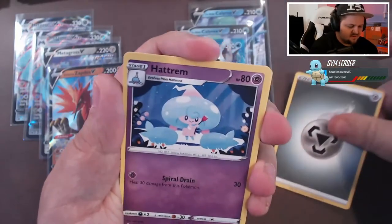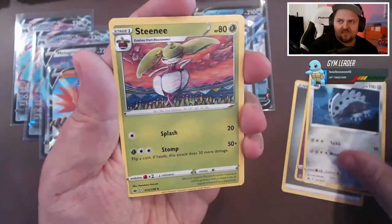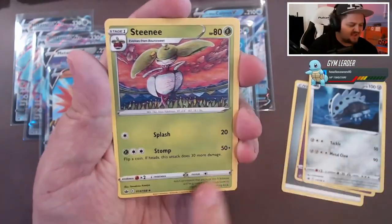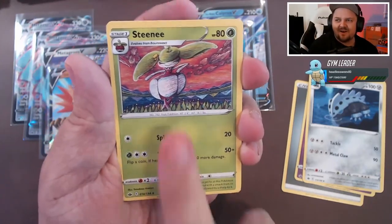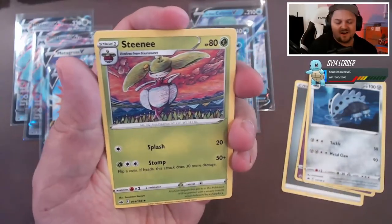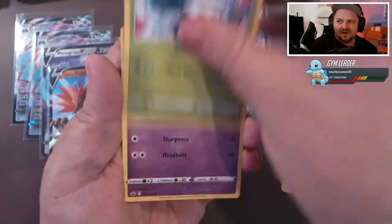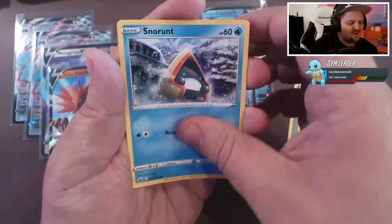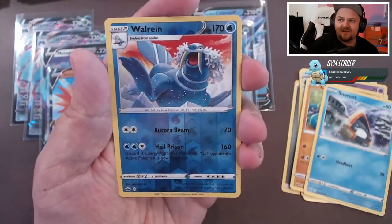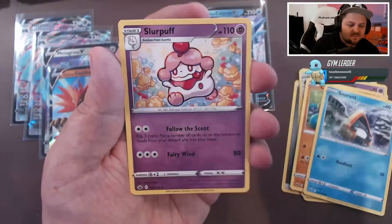Dark. Let's go dark. Hope it's steel. Poop. All right. Hatrim. Let's do this. Larion drinking from the river like a big boy. Look at the friggin' horrible centering on these cards. My God. If I get a secret rare and it's this bad centering, I swear to God. Steeny. Venipede. Okay, that centering's better. Snover. Galarian Slowpoke. Crabrawler, Snorunt, a Reverse Holo Whalerun. We haven't gotten a Whalerun yet. That's pretty cool. But Slurpuff.